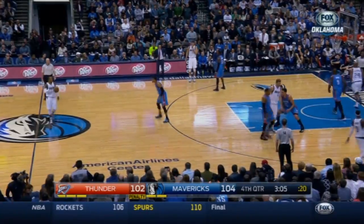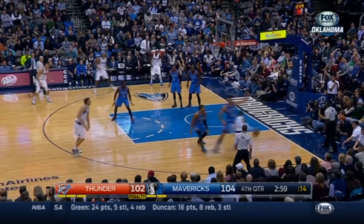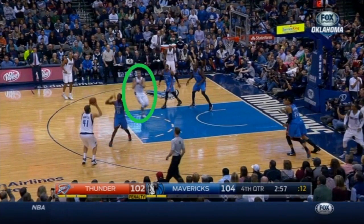The Mavericks run a really nice pick and pop play here. Ellis passes well out of the trap, and Jackson can't bother Dirk's shot. Still, what if Jackson had gotten to Dirk in time? The Mavs would have still likely scored, as Russell Westbrook was playing no defense on Parsons or Jefferson.